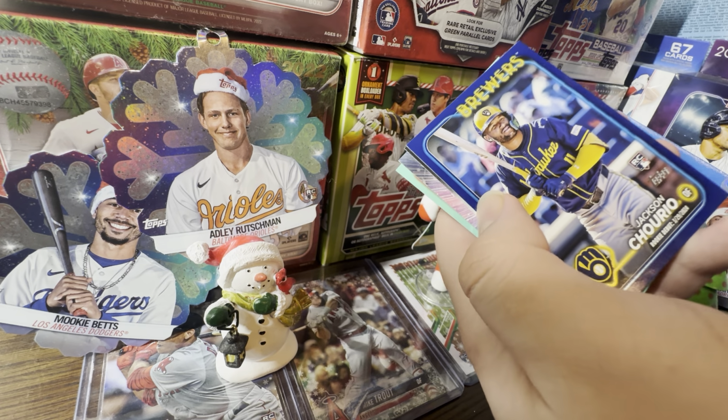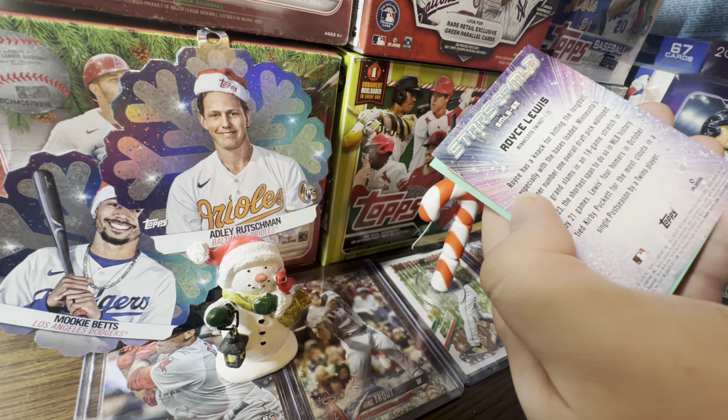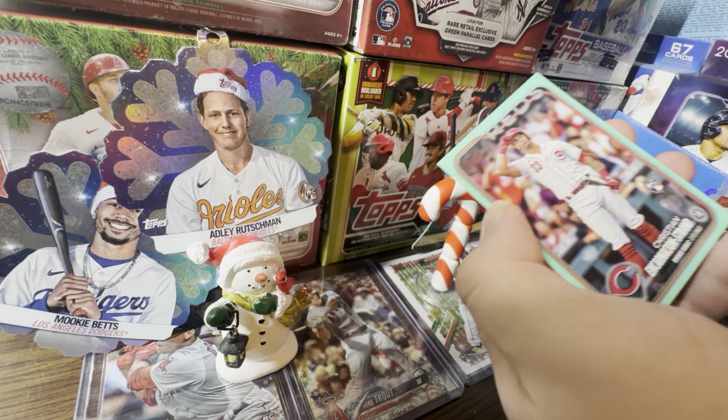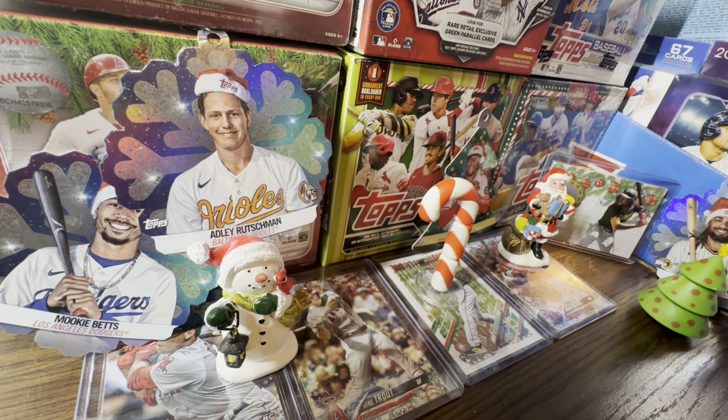That'll definitely pay for at least half the box, you would think, right? Then we got a Josh Naylor all-star card, a Royce Lewis, and the last card is a... All right, Encarnacion-Strand. That's not terrible. So, all right, you know what? That last pack actually did redeem the box. The box, I would say, is redeemed.